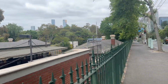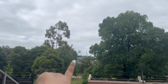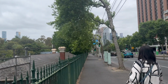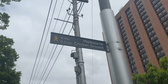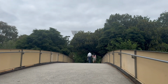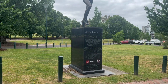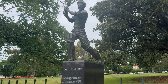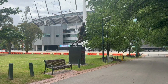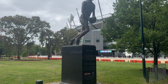This is the Jolimont station, and from here you head to the MCG, which is there if you can see the lights. So let's walk and figure out where we reach. Crossing the bridge, heading towards the stadium, there's so much anticipation. As you enter and come closer towards the stadium, you have figures of the most popular sportspersons from Australia who have represented the country in sports internationally and have achieved great heights.